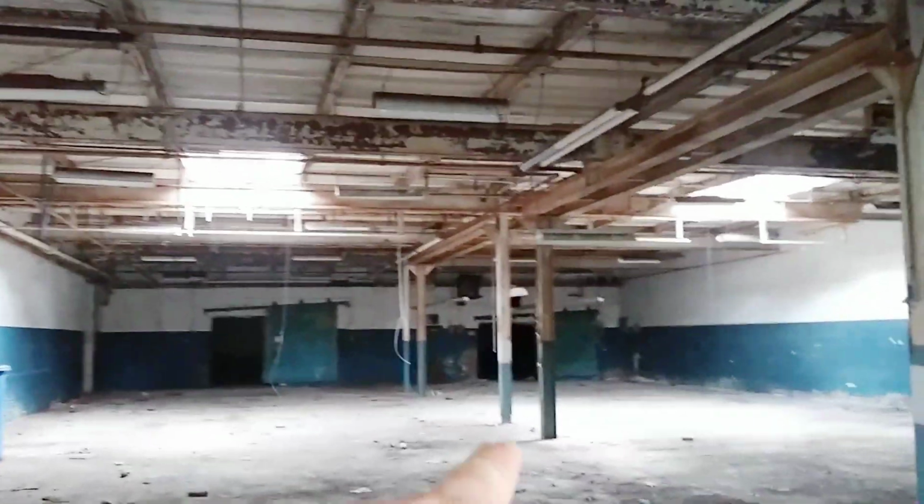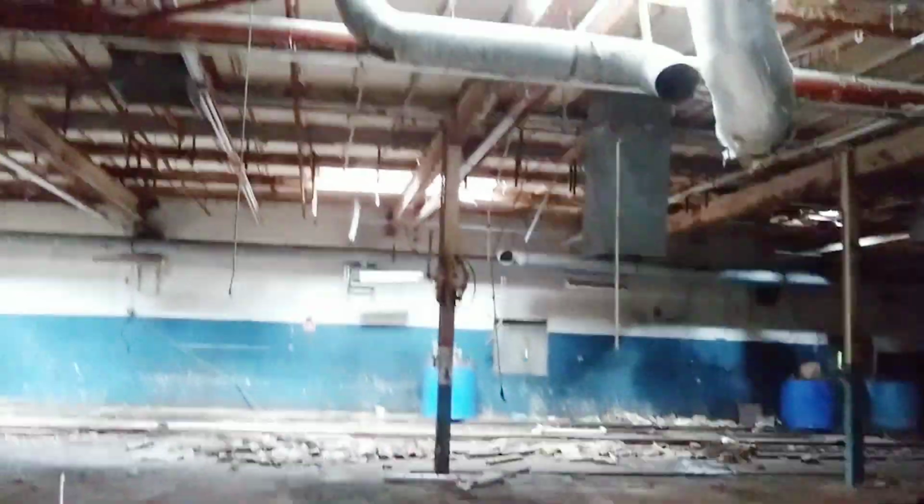Oh, there's more rooms back that way. Hello? Oh, there was a bird just flew up through that window. If there was a bird in here, then there's definitely no people in here. I don't tend to occupy the same room. That's the outside right there. Okay.